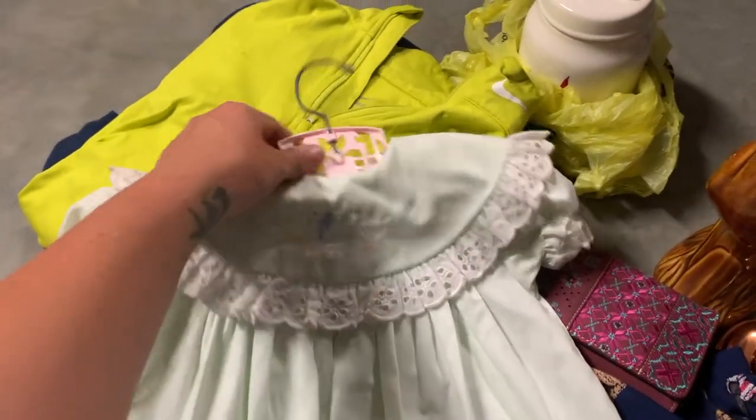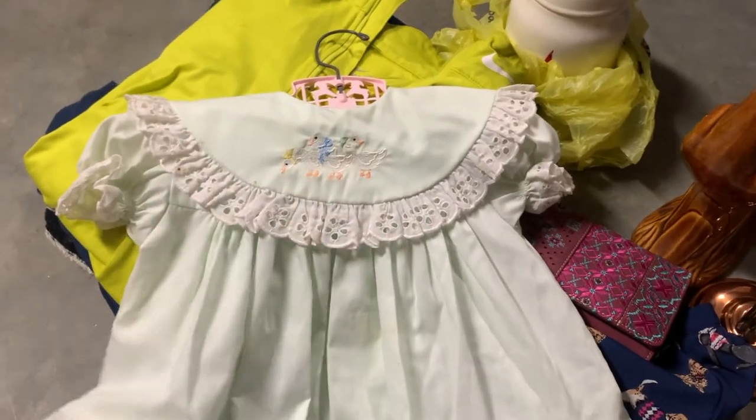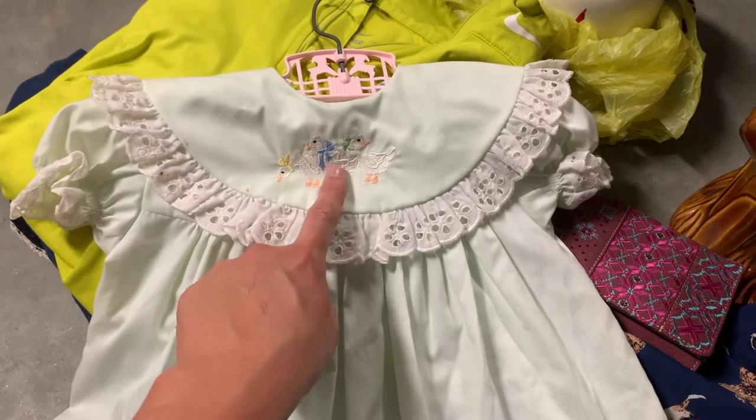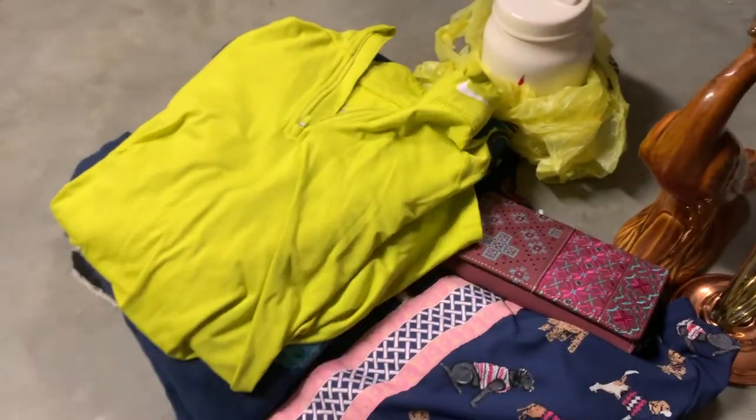And then lastly, we have this little one here with the three geese embroidered on the neckline with a little bib as well. Again, we have a few marks here and there. Nothing bad. I am going to try and just spot clean them by hand, but things like this with the embroidered animals have always done really well for me in the past.